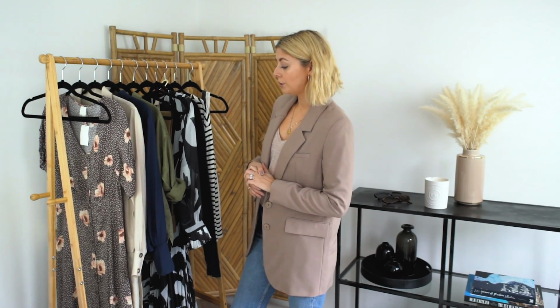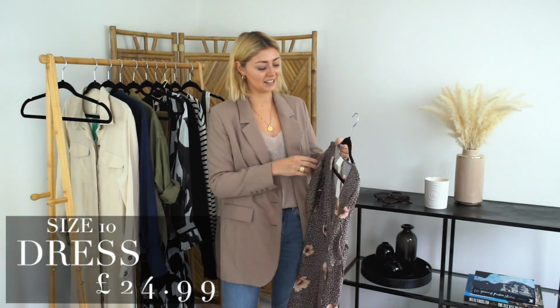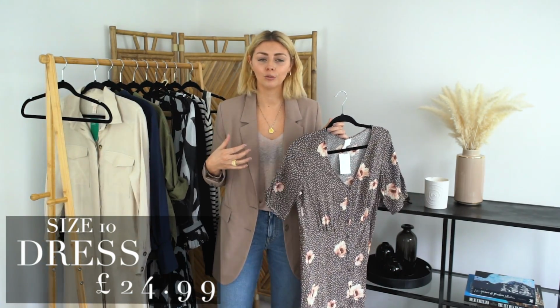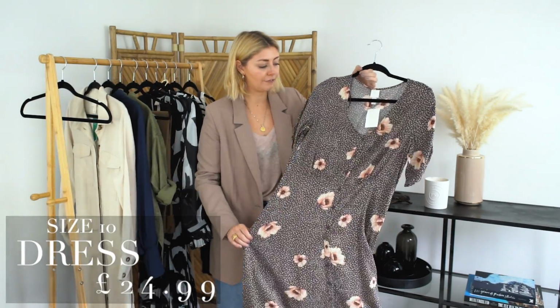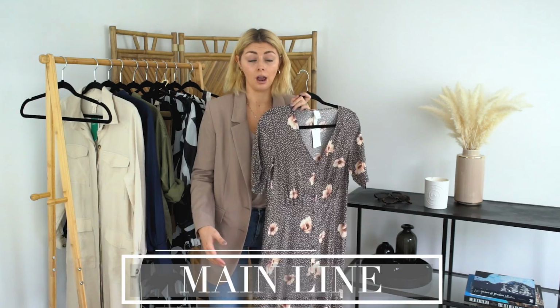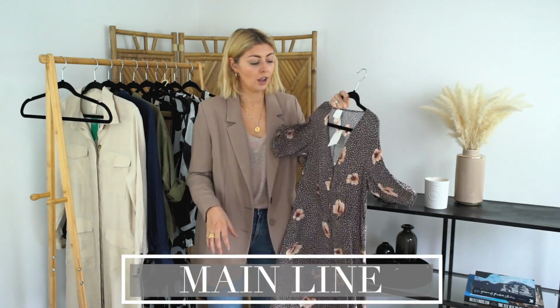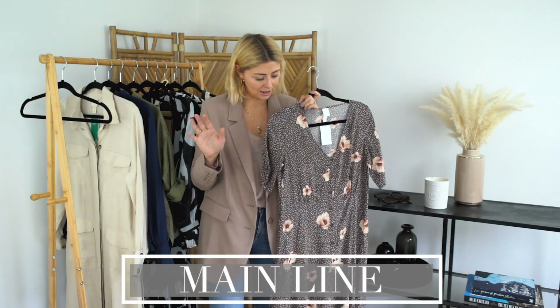Right, now I'm going to move on to dresses. Yes, it's that time of year. It is the season where I wear actual real life dresses. So this is my first one. This was actually from mainline H&M, so the normal range. And I normally avoid this range, if I'm being brutally honest.